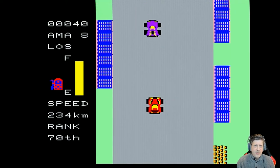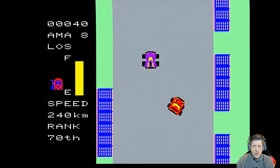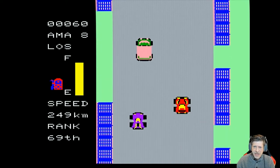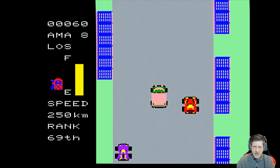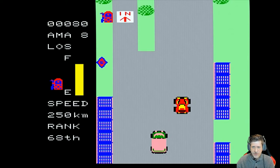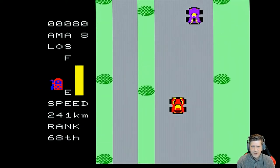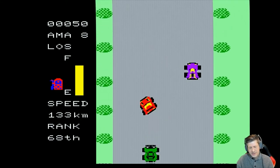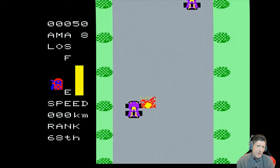All right, so a couple things. On the left, there is your score. Below that is that AMA 8. That's how many cars I have left. Once I'm out of cars, the race is over. Below that is my fuel gauge. Oh, shoot, I'm gonna crash. It's going down to 7. All right, below that is my fuel gauge.